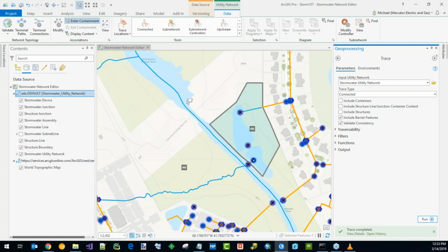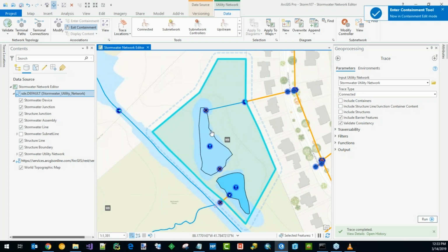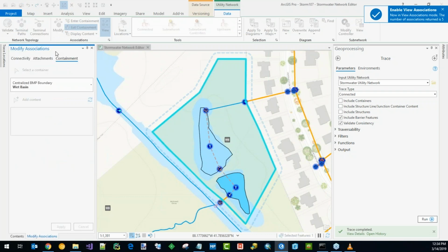We can take advantage of a new concept called containment. So I'll use a tool to say we want to enter the containment of this BMP, and as we zoom in, we'll see additional details start to turn on. We can see the outfall point turn on. We can look at the weir and the culvert running into the river, and how they're all connected is through those associations.